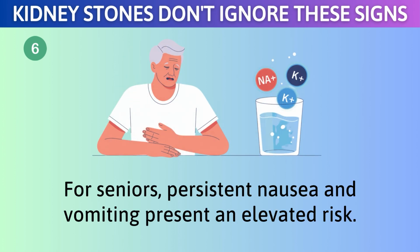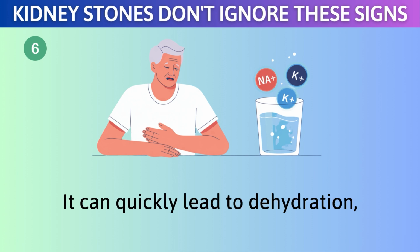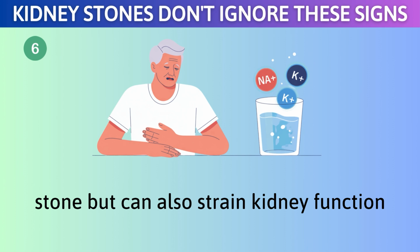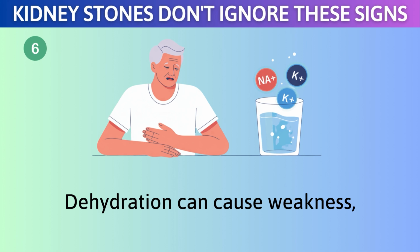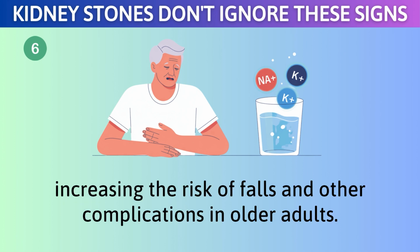For seniors, persistent nausea and vomiting present an elevated risk. It can quickly lead to dehydration, which not only worsens the pain of a kidney stone, but can also strain kidney function further and lead to an electrolyte imbalance. Dehydration can cause weakness, dizziness, and confusion, increasing the risk of falls and other complications in older adults.